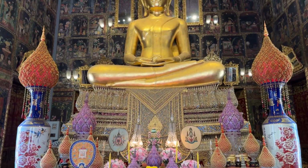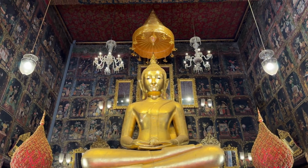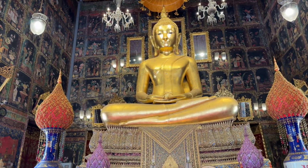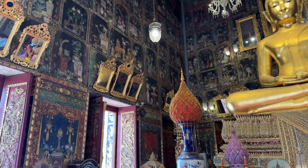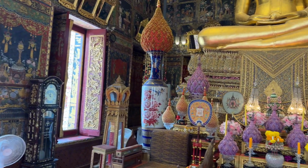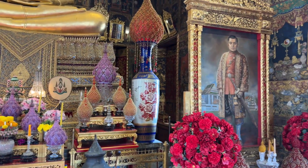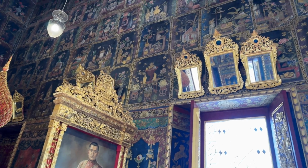Yeah, so you can see the Buddha image here. I don't know the history of it. I'm sure this is an important Buddha, but I don't know if they brought it in from Sukhothai or where they brought it in from. But this is a really, really important temple as far as the Thais go, just because of it having the ashes of King Rama III. And this is his picture here.